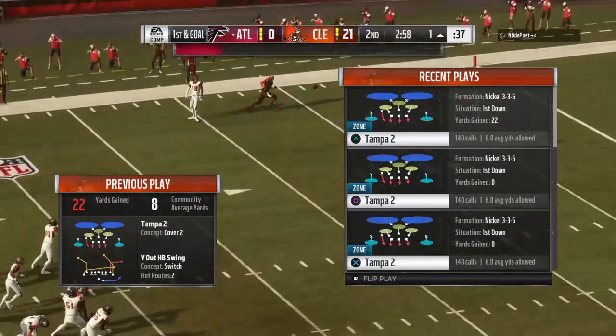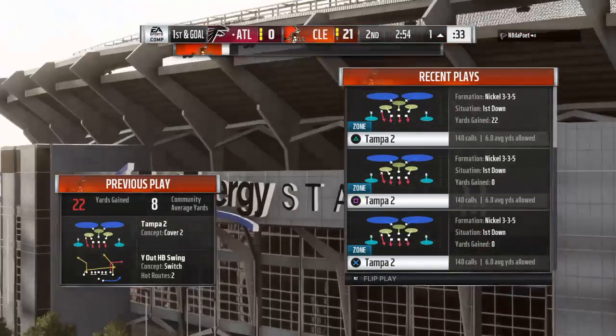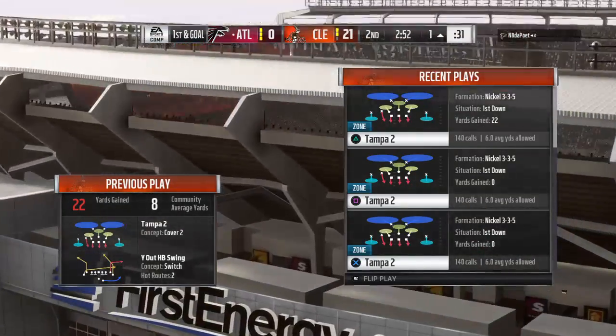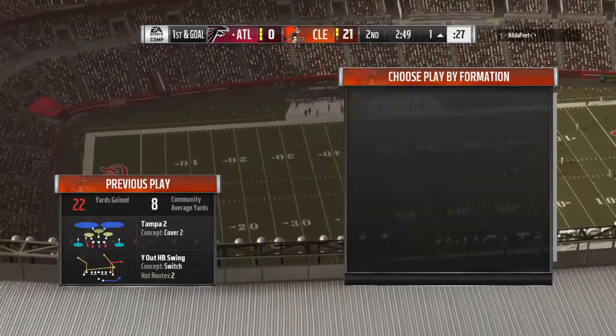What is my safety doing? We pushed him over there for a reason, bro. Not to go into the end zone, bro. And defensively, all they can do is shake their heads. Not only did they allow the conversion, but a big play as well.